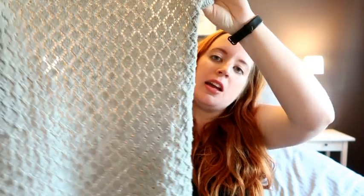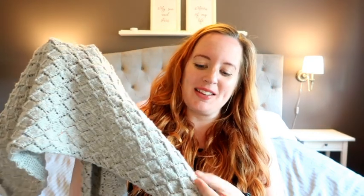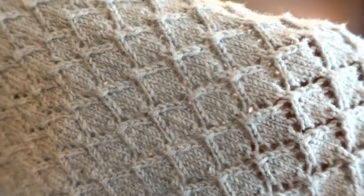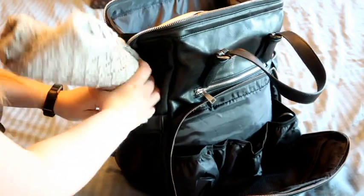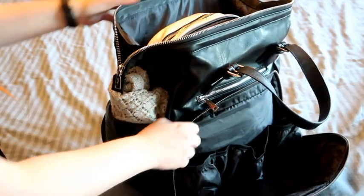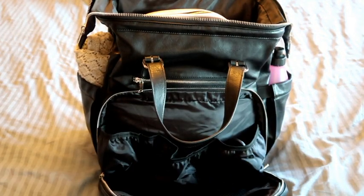And first off, I am bringing the blanket that I have been knitting for the baby for the past few months. Actually, this took a long time to make. It is not anything super special, but I'm very happy with it. It's super soft. It's made out of merino wool yarn, and it's kind of special to bring something that you've made by yourself.